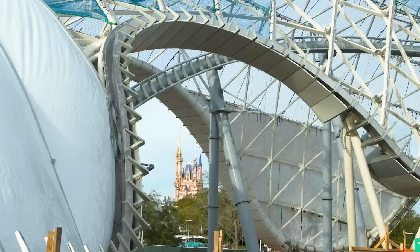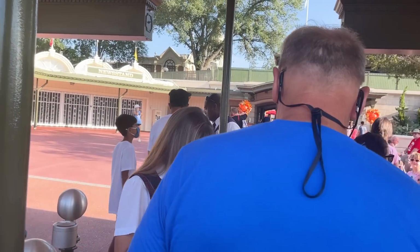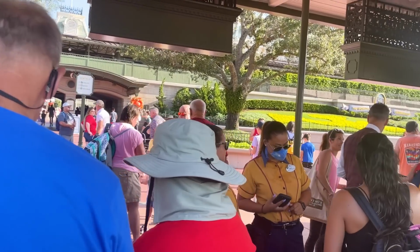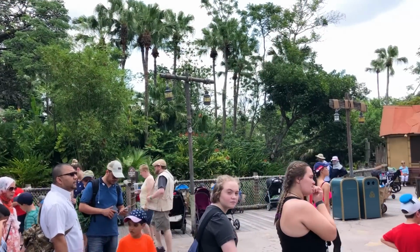Whatever ride you're going to want to get in line for first, I'd recommend using that early theme park entry available for guests staying at one of the Disney-owned hotels. Early theme park entry allows you to enter any of the parks on any day 30 minutes before they open for everyone else. And that means you can have some epic leverage on your Magic Kingdom day.